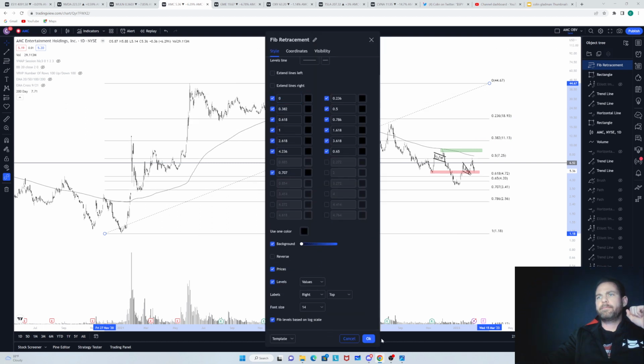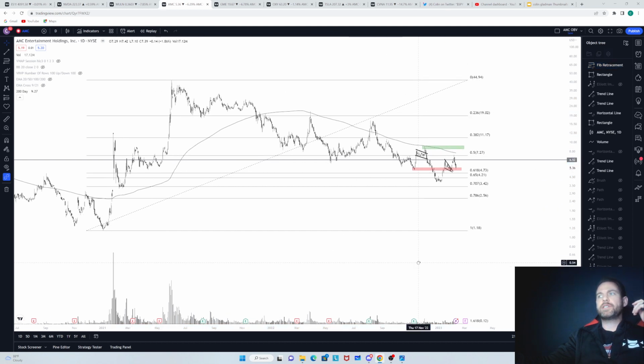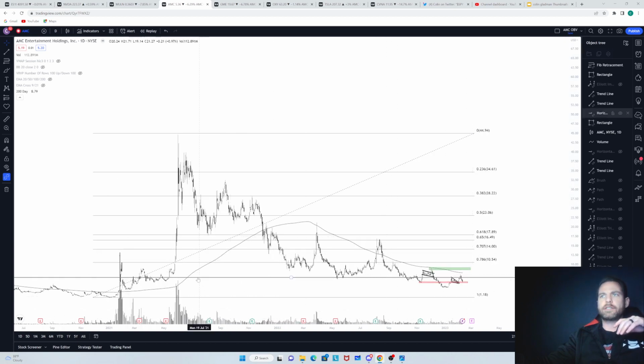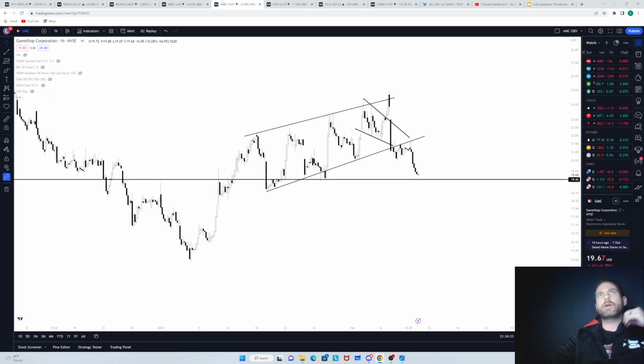Okay, not bad. I know this is the fib that I've been looking at, but that 472 area, that's what you want to look at. If you want to line it up, you need to make sure your chart is in log, not linear. When you put your chart in linear, it looks dumb like this. So I always chart in log. And you need to make sure that your fib setting is set to log for that 618 area. So like I said, that's what I'm looking for on AMC.